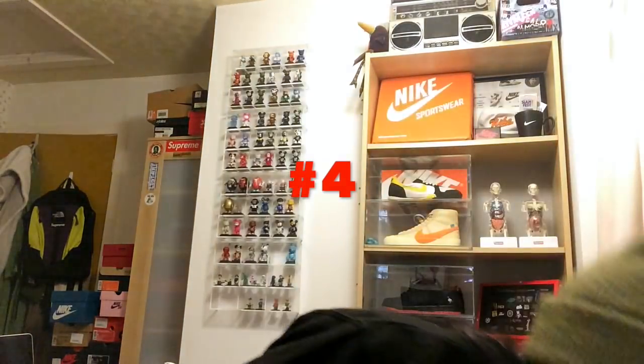Number 4 on the list is the Shadow Ones. These, again, I think I've mentioned it in my top 10 sneakers. These are just so underrated. Everyone sort of raved about the bread toes, and I got the bread toes. I did get them, but I actually sold them. I didn't find them that comfortable.